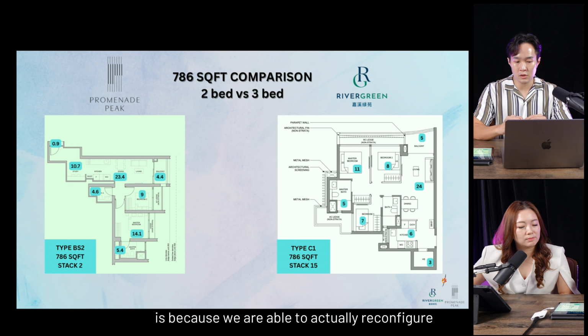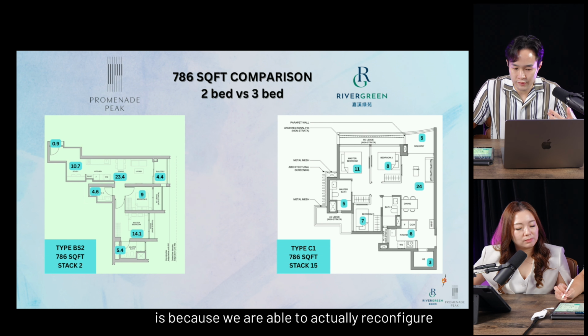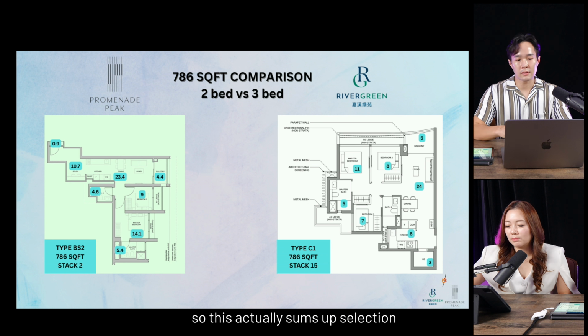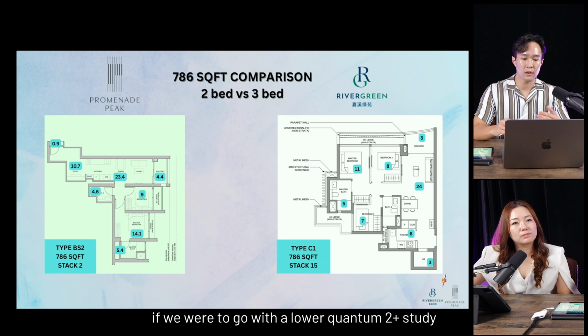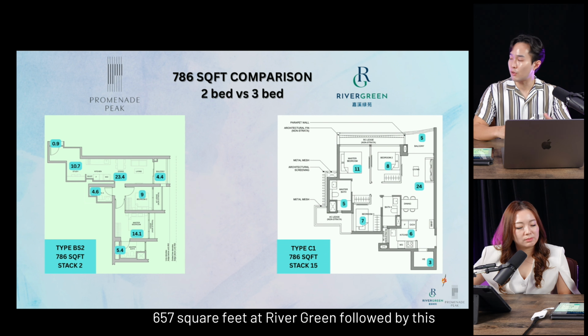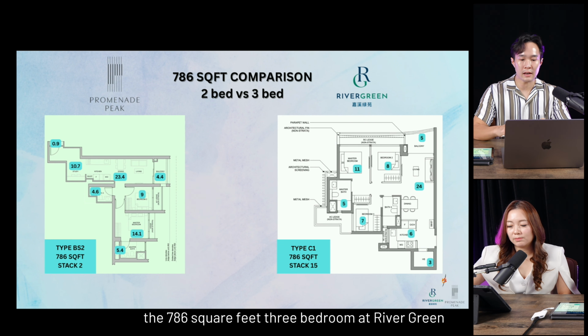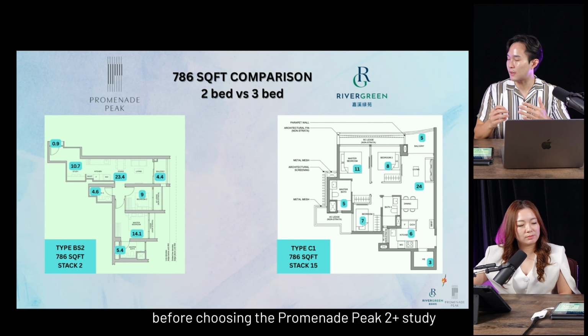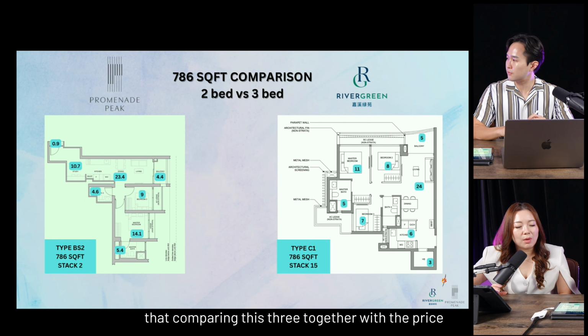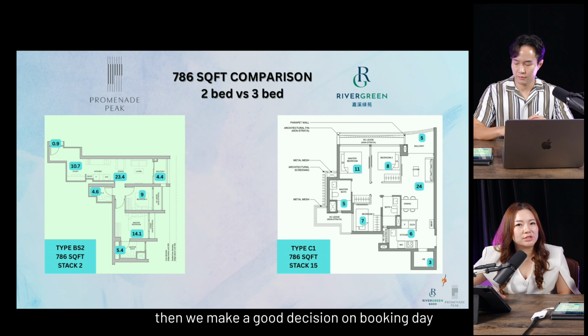The reason why is that we are able to reconfigure due to all the hackable walls. So this actually sums up a selection. If we were to go with a lower quantum 2+ study, we will definitely choose the 657 square feet at River Green, followed by the 786 square feet 3-bedder at River Green, before choosing the Promenade Peak 2+ study. I think this part is very important, comparing these three together with the price, so that we make a good decision on booking day.